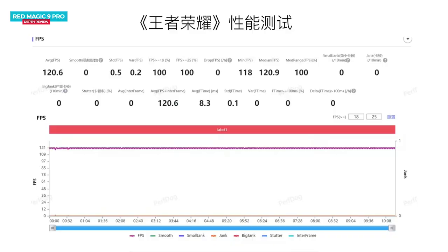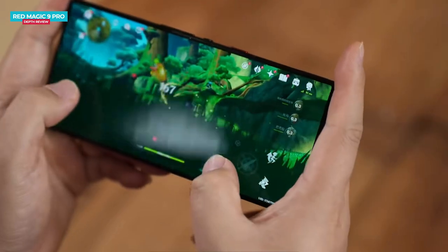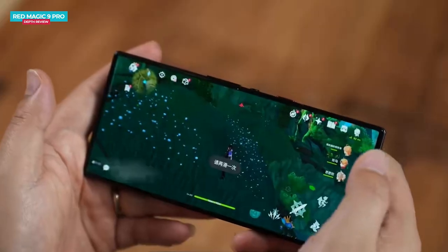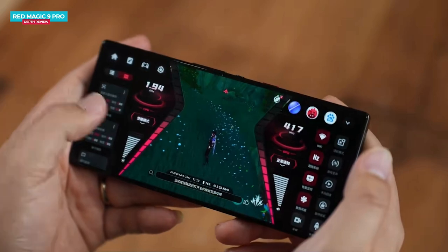Highlighting its powerful performance capabilities, the gaming performance on this phone reaches the highest level. In Honor of Kings, the average frame rate can go up to 120.6 FPS. While playing Genshin Impact at the highest setting at 60 FPS, the average frame rate reaches 60.1 FPS. This gaming performance with Genshin Impact is quite surprising because despite other phones launched with the Snapdragon 8 Gen 3 processor, none have been able to consistently deliver the full frame rate in Genshin Impact.